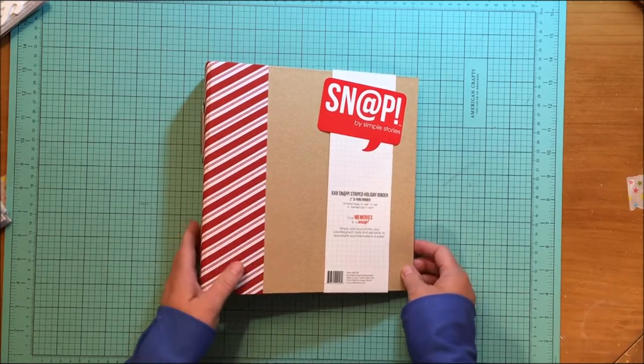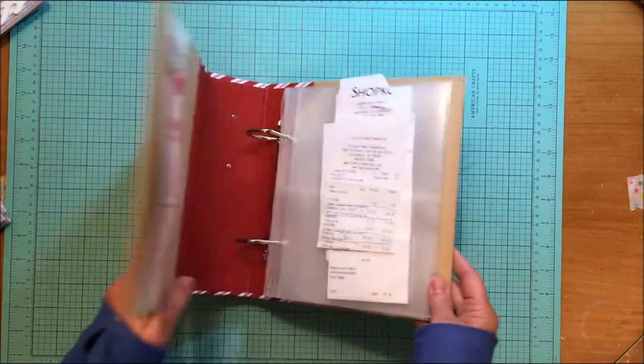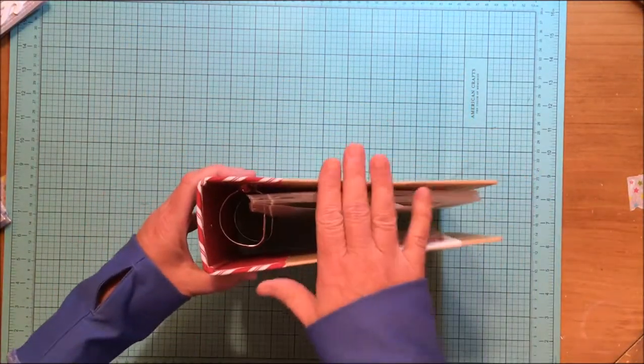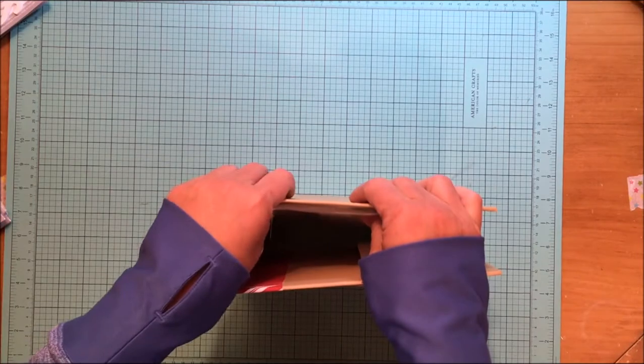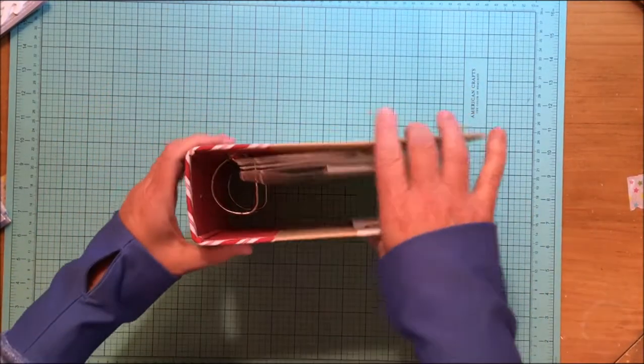So my plan for this year is to use the Simple Stories Snap album. This has a 2-inch ring binder on it, which is really nice because it's really thick. This year I might actually get it in without it doing this because I'm going to do a shorter album.